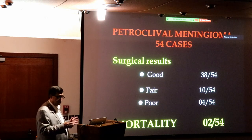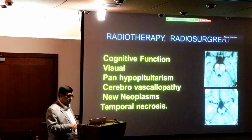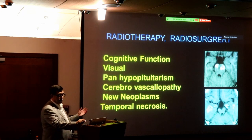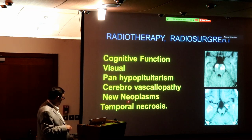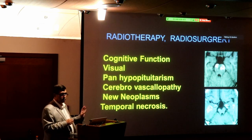These are formidable lesions. Patients can die. This is important to remember, so we have to be careful in what we tell the patients. Would we give radiotherapy? To me, this is a crime of the crimes, to give radiation for a petroclival meningioma pressing on the brainstem. Not only that, radiation can cause cognitive and visual deterioration, in the case of the pituitary panhypopituitarism, etc., and it can cause a new neoplasm. I'm not against radiation. I'm against radiation given in the wrong circumstances.